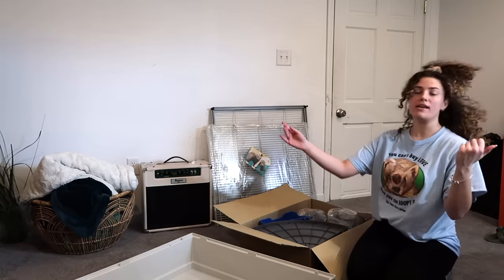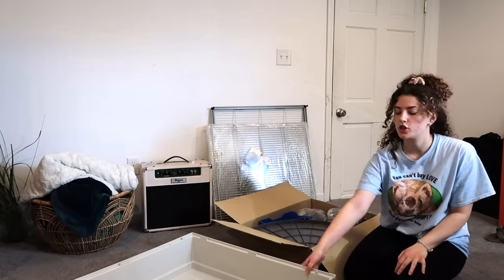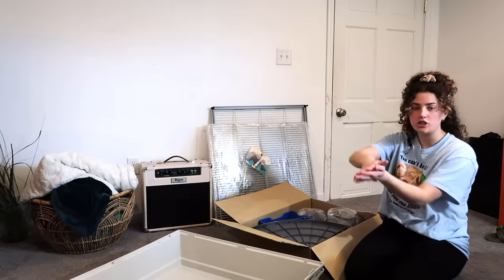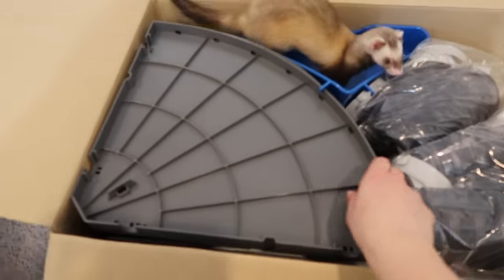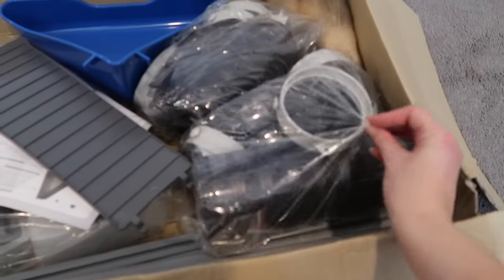Oh, yeah. Basically, we got two levels, which are six inches long. We have three platforms, some tunnels, some bars, a poop tray, directions, and then here's like a platform and stuff. Dude, I'm gonna have to put her back. I don't know what I'm gonna do.